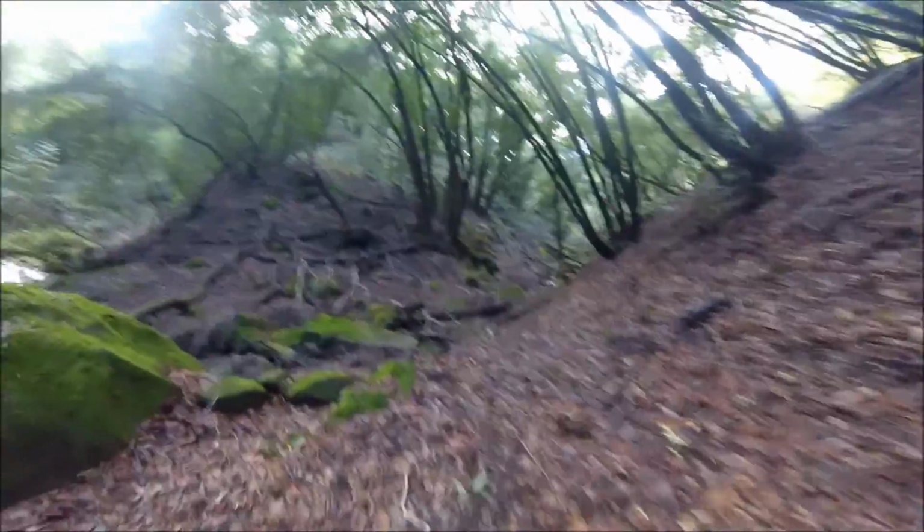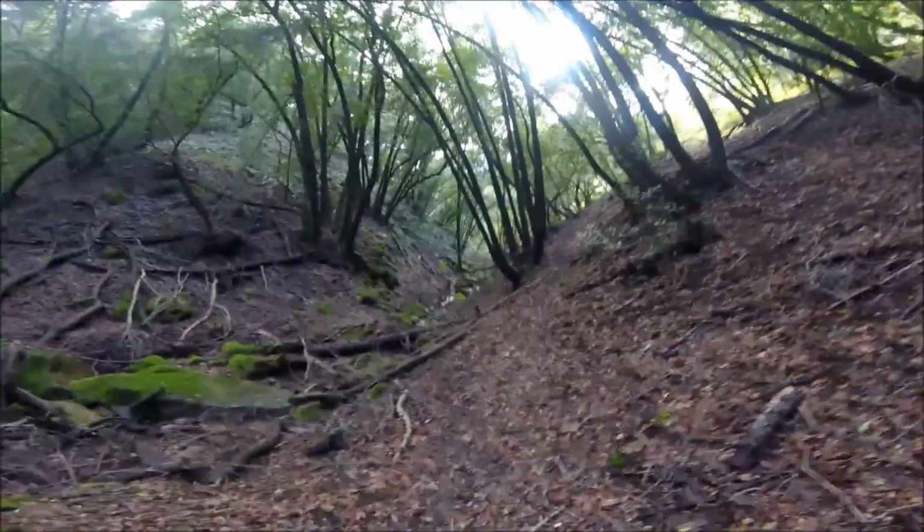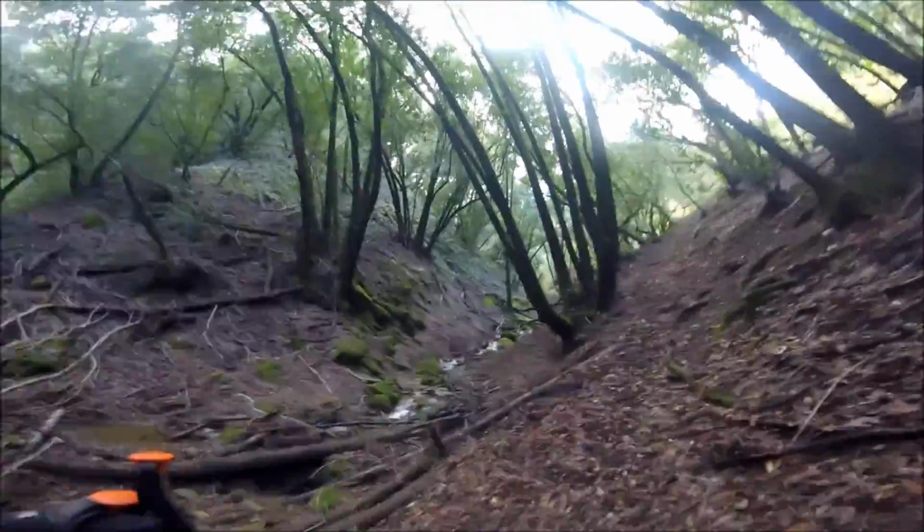So we're going to go up here. You'll see that the creek will kind of split. You see it there to the left, and then you see it also going to the right. We're going to stay to the right. We're not going to go left there. You can go that way, but it's not really much of a trail, and it's pretty difficult getting around. But we're going to go right up this side.